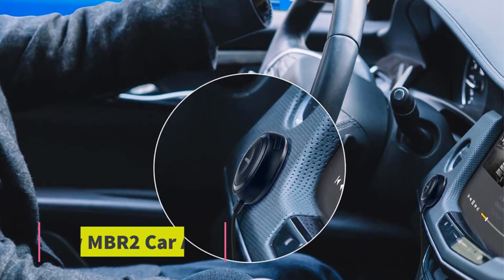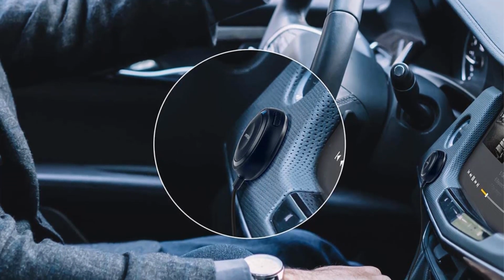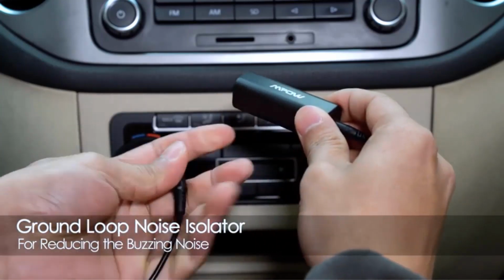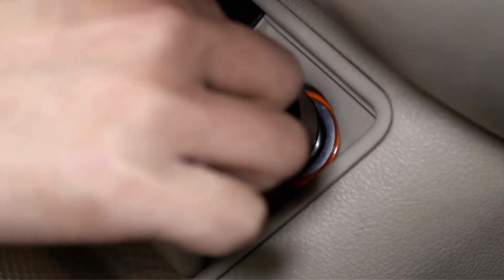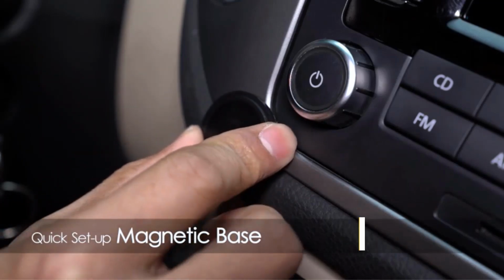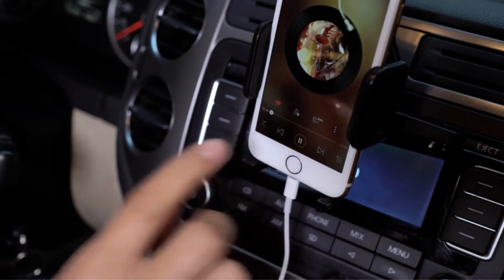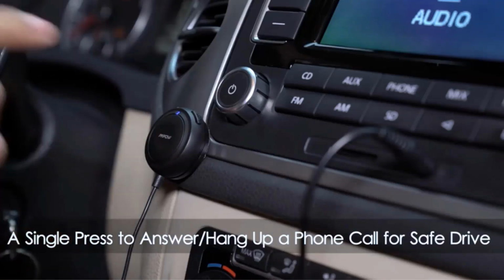This Mpow adapter is a 3-in-1 Bluetooth receiver, dual USB car charger, and ground loop noise isolator. It attaches to your dash, console, or wherever it is convenient, with a magnetic base. The upgraded Bluetooth enables this car adapter to turn any wired home or audio system, headphones, or speakers into hands-free, Bluetooth-enabled devices. It is able to achieve more stable transmission without using as much power, thus allowing you to stream audio through the 3.5mm stereo aux input to listen to music, books, or podcast, or to follow GPS navigation.